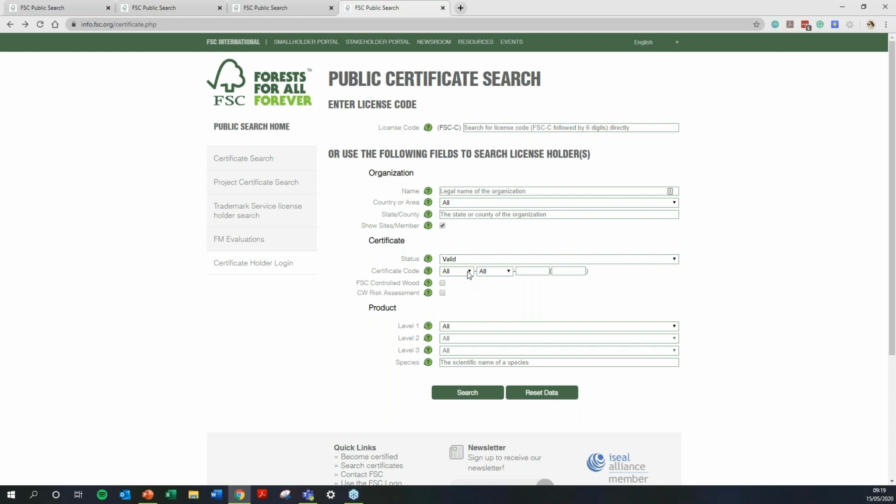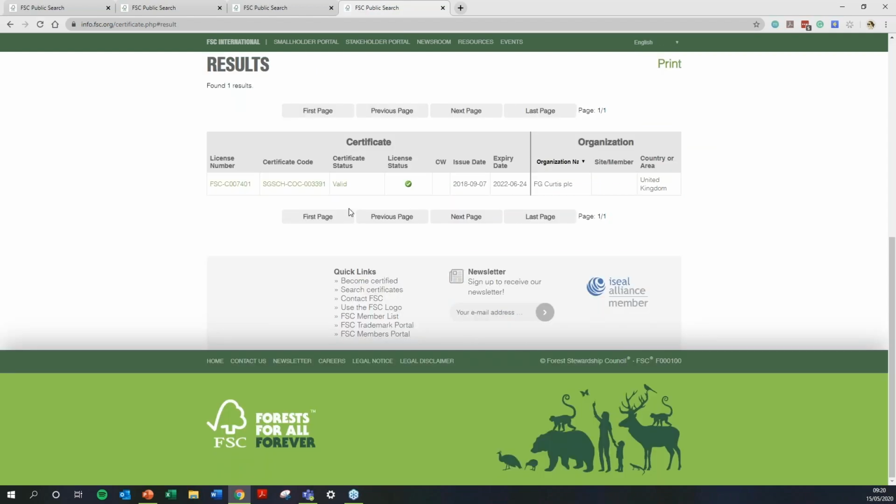So another way of checking whether or not a certificate code is valid is to actually enter the certificate code if you have it. So we're going to enter the code for Curtis again. So this is an abbreviation of the certification body, so they're all listed there. And then this is the type of certificate we're looking for. So in this case, chain of custody. And then we're going to enter Curtis's certificate code and click search. So again, this brings us back to Curtis using their certificate code.